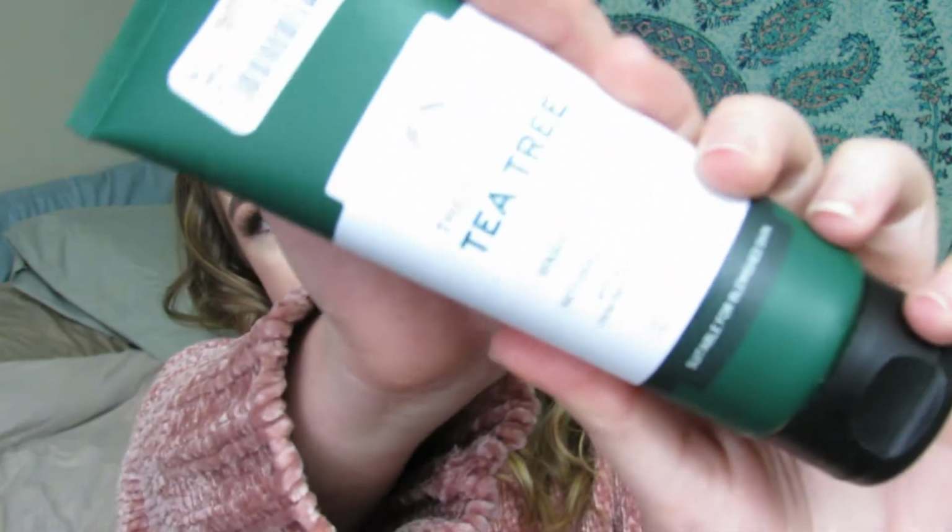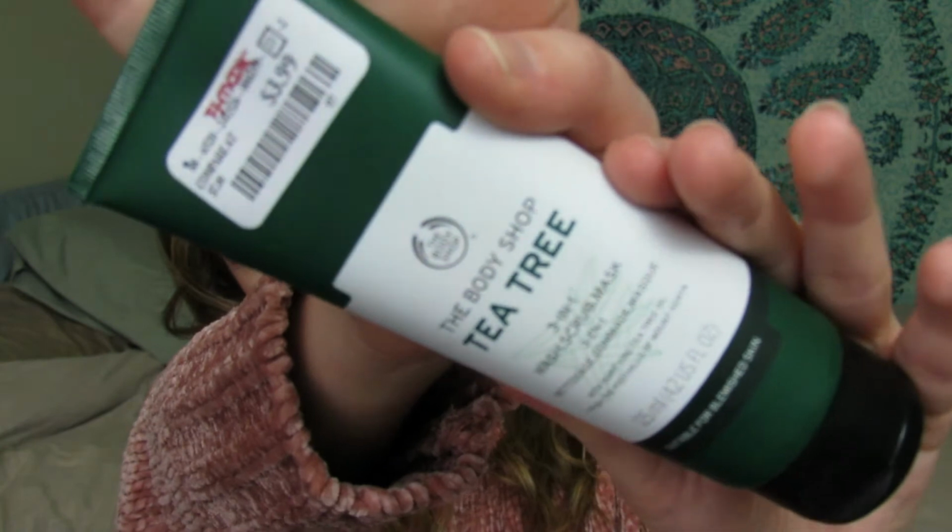I have a few products here from the Tea Tree line. If you have oily or acne-prone skin, you know Tea Tree is really great for your skin type. So I picked up 3 things from the Tea Tree line. The first being the Body Shop Tea Tree 3-in-1 Wash, Scrub, and Mask. Looks like so. So you can use it in all 3 ways.